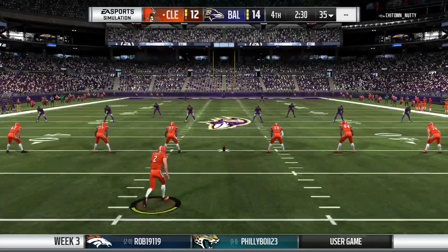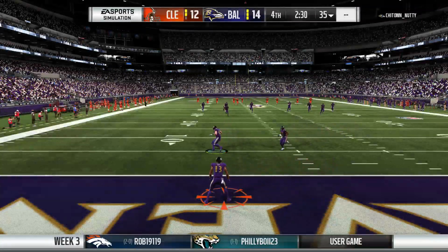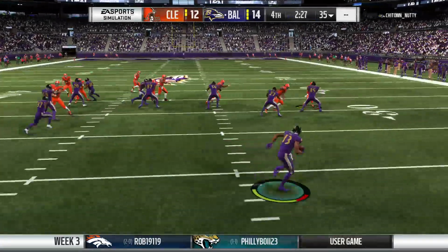Now the pressure shifts back to the defense. But I think it was the right play. I think it was the right call to try and tie the game there. Kick an extra point, you're still down one. What's the sense? I like what they did.